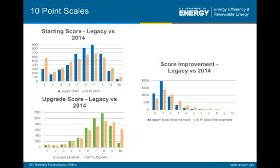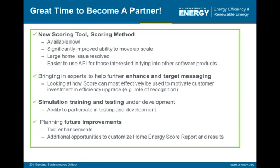Okay, so lastly, we think it's a great time to become a partner, so I'm very encouraged and excited to have so many of you on the phone who are interested in learning more about doing that. It's easier to do so. We think there are improvements now to the API in terms of making it easier for software developers to integrate it into their software. We're doing a lot, as I said, to work with experts to target our messaging more effectively and making sure that all of you can benefit from that. And I've already talked about the simulation training and testing, and we will continue to be dedicated to making improvements in the tool, improvements in the program, and allowing greater customization.